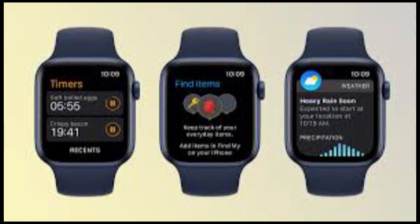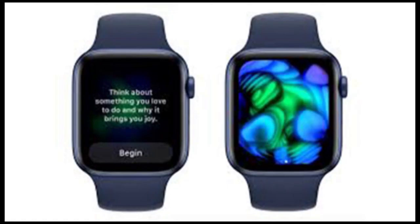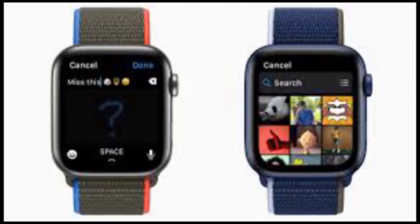As for multiple timers, it works. I set a countdown for 3 minutes, then hit back and set another for a minute. They both went off without a hitch. It's funny that something as simple as this took 8 whole updates to get, but at least it's here. Those who use their Apple Watch for cooking timers will appreciate this one.